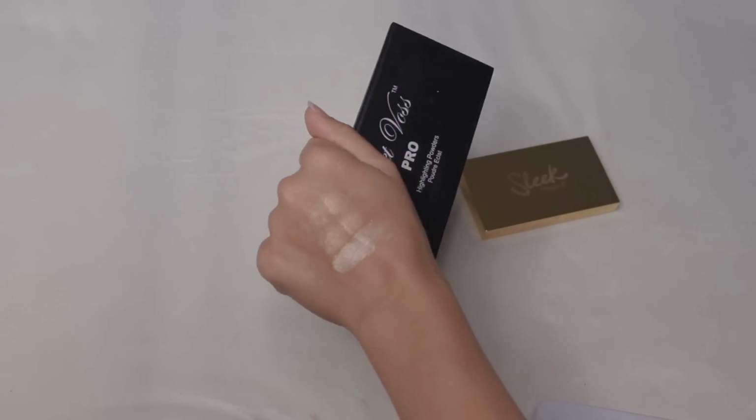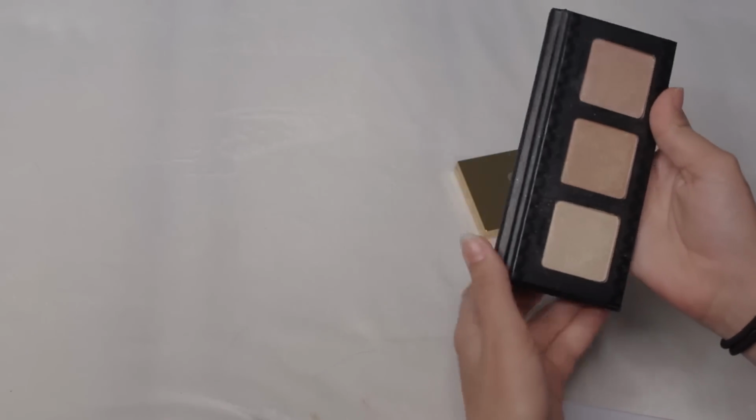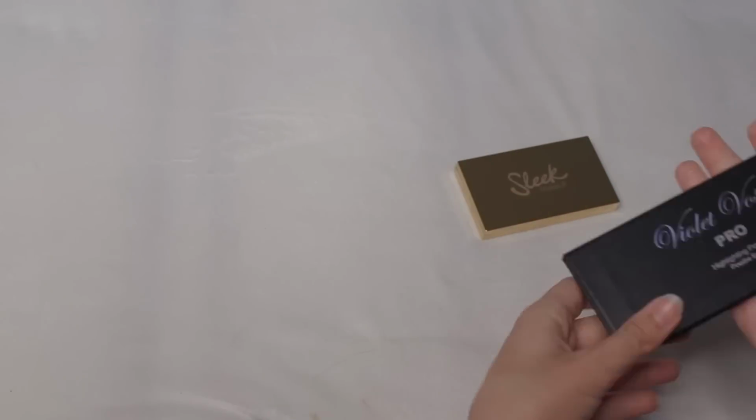And now nobody talks about it anymore, but I think it still holds up. I think it's really pretty. This shade right here, what is it called? Moon Gleam? What the heck? Moon Gleam right here, so good. That's this shade right here. I love these. I love this palette.